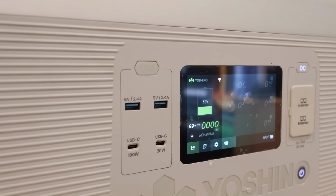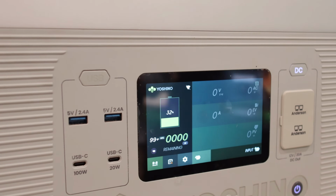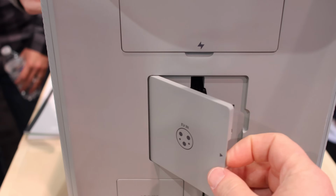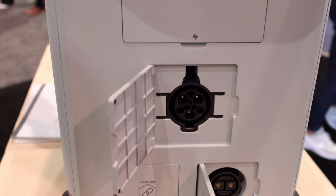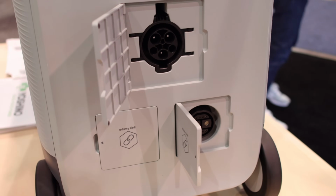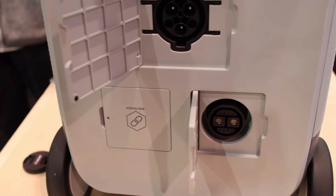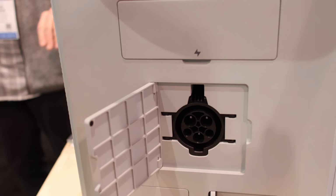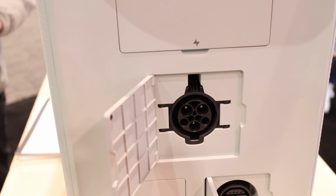It'll also come with USB-C out and other DC out as well, like the Anderson outlets, along with a new screen, but you can also level 2 charge this as well. This will also be able to be paralleled with other batteries, so we'll see how far we can actually expand this, and hopefully this is something we will see on the channel in the near future.